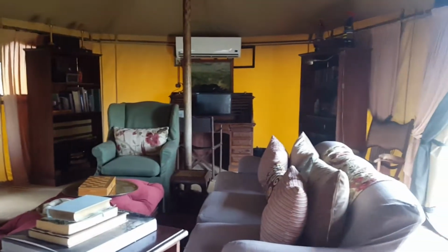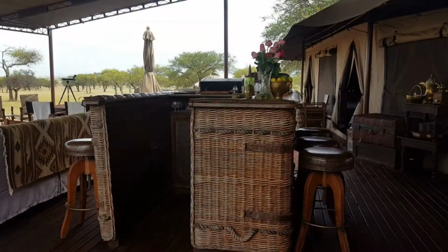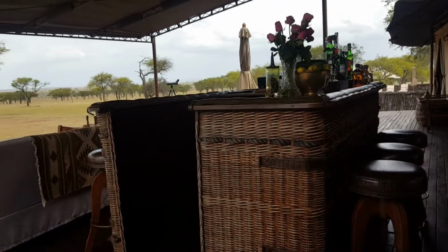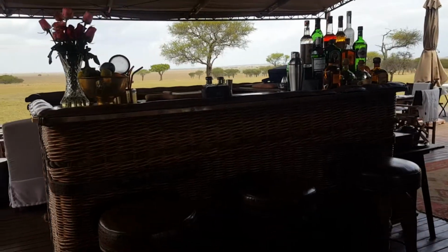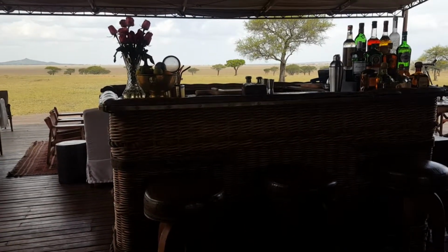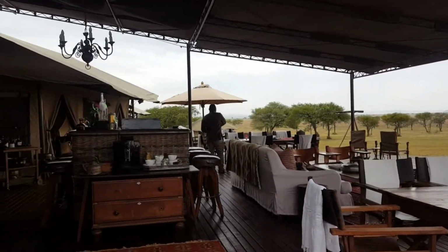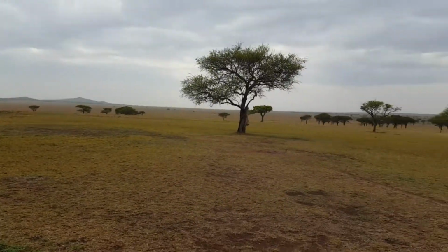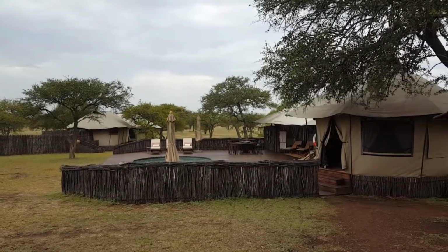They offer 9 tented suites, all lavishly furnished with antiques and Zanzibarian treasures. Drink at the bar, made from a hot air balloon basket. A little bit more of a sort of Eastern influence, and makes for really special experiences when you've got game all around the camp and everything, sort of living together.